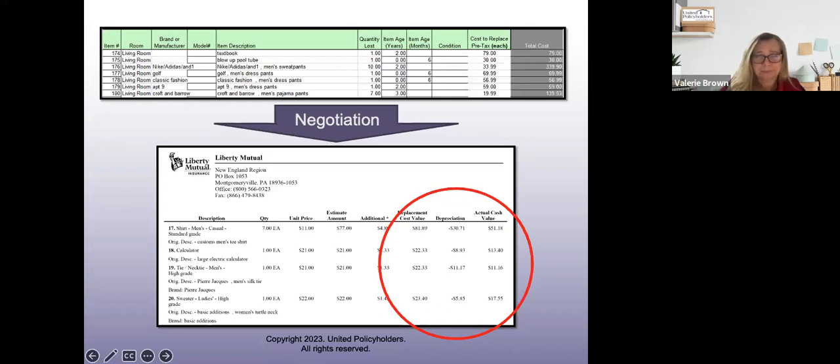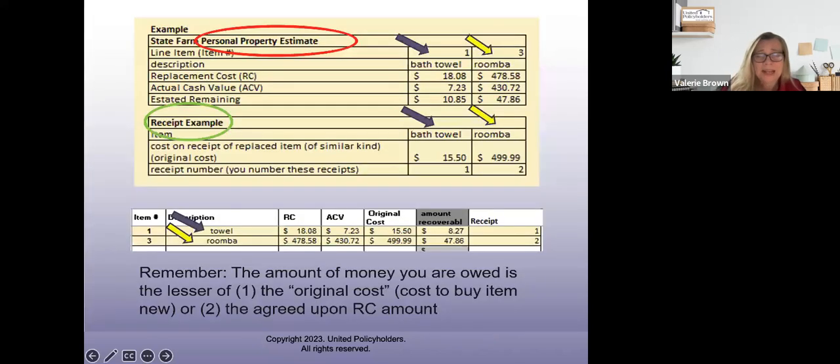Now, you've submitted your list, you get their list back, and now you're looking at how you collect that depreciation owed and withheld. And this illustration just gives you an example. It's a State Farm estimate.